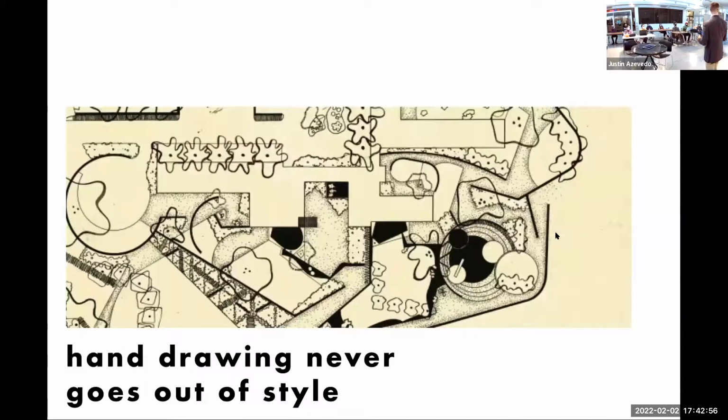Anyway, skills. Hand drawings never go out of style. Super cool. Everybody loves to see you can still do hand drawings, right? It shows you can take control. I always say, if you can draw by hand or at least do a little quick sketch, you can control any meeting you're ever sitting in. You can be that person that's quietly sitting off in the corner and just drawing away in this whole hour-and-a-half long meeting, right?